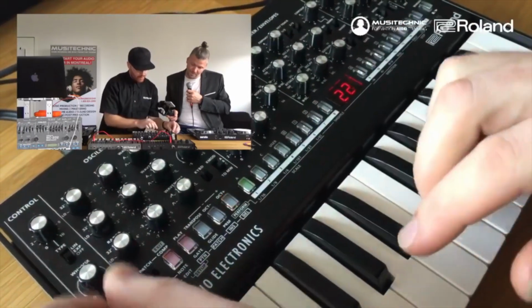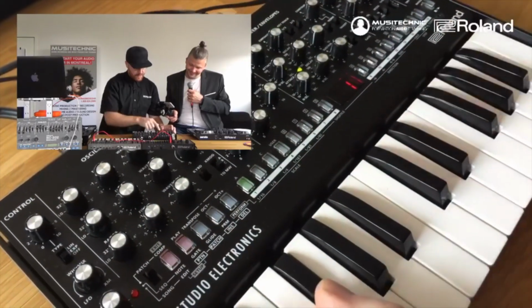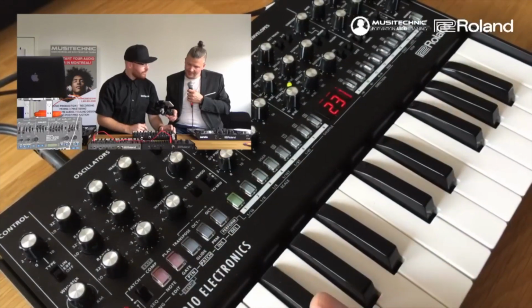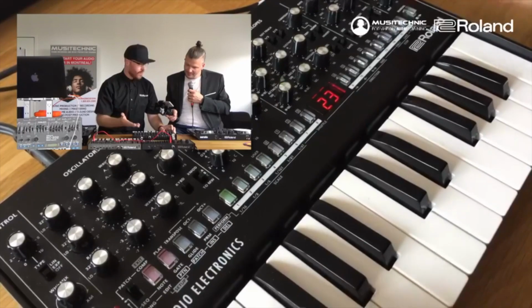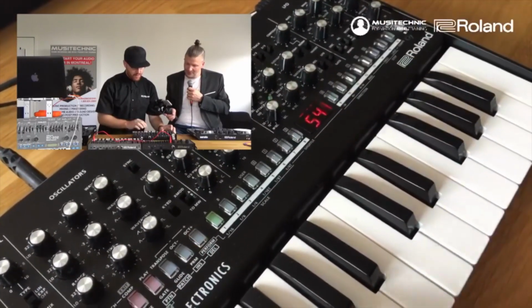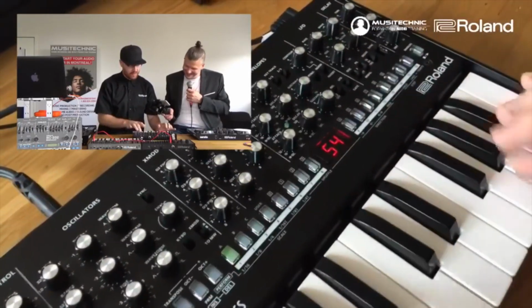So I got A, 1 through 128, and I can either do this numerically. I can go to 23. You've got a lot of interesting sounds. This is even without a sequencer. With the LFOs, you can make it do some pretty interesting stuff. I go to number 54. So that's not even the arpeggiator. It's really just a patch by itself.